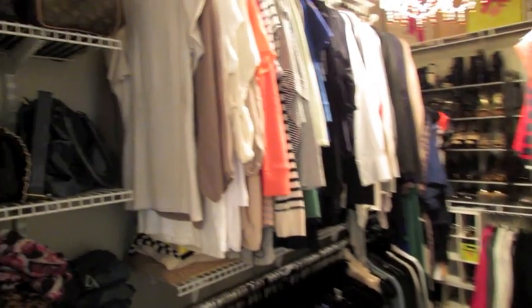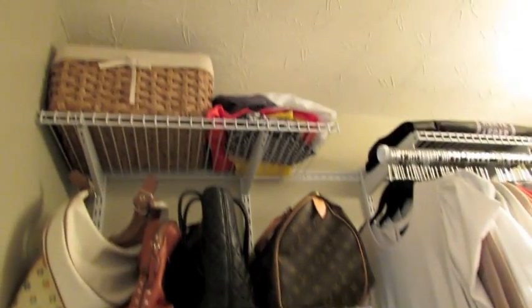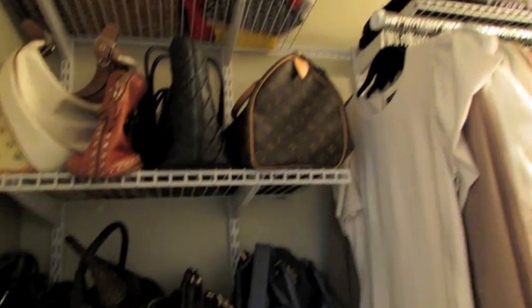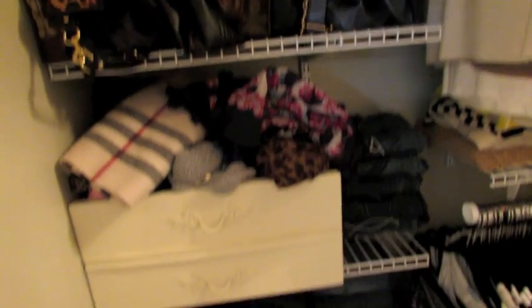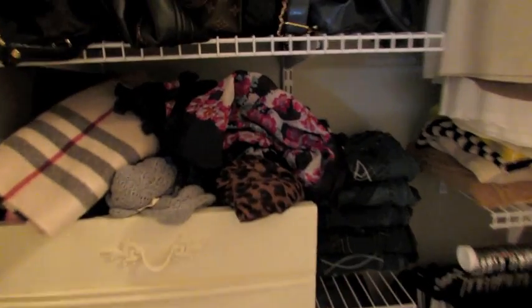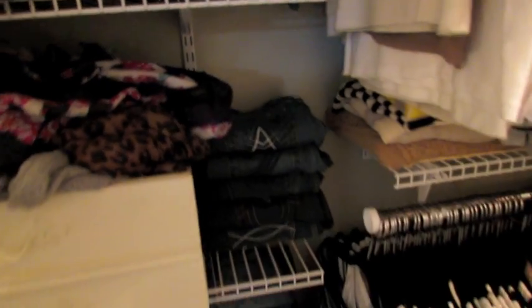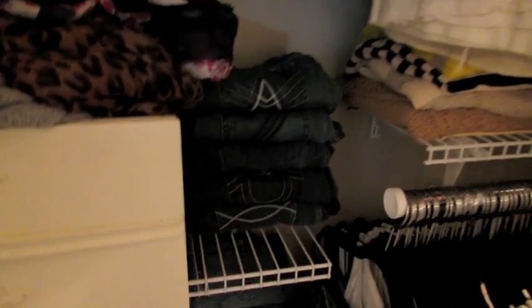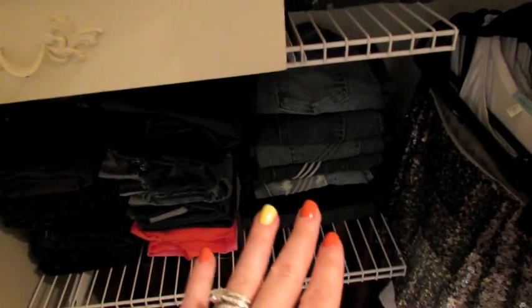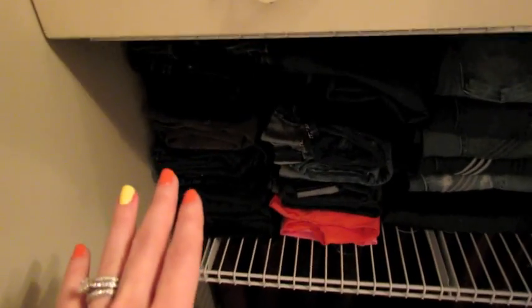You come in and there's this little area right here where I keep purses. I can't really reach that high, so nothing really goes on the top shelves. I keep my purses. Scarves are in this old drawer, which I used to have at our old place too. They're not super organized, but they work. I keep my jeans, and these are more like bootcut jeans. I keep more flare trouser style jeans, cropped, and then my skinny jeans.